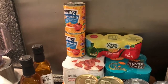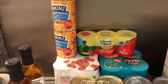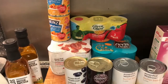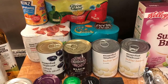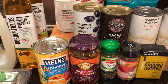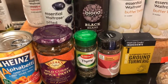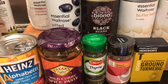We've got some tins for the cupboard. We've got some spaghetti for little B. We've got some sweet corn, baked beans, chopped tomatoes. We're low on all that sort of stuff at the moment, so we're stocking up a bit. Got some pitted olives, black beans, butter beans. Got some curry paste, and topping up some of our herbs and spices. So we've got some ground turmeric, some ground cinnamon and some thyme.